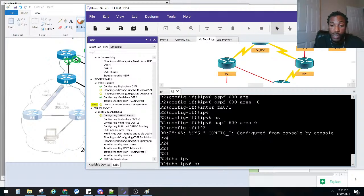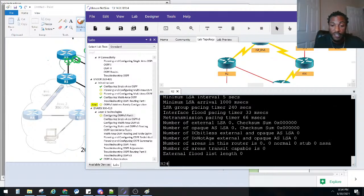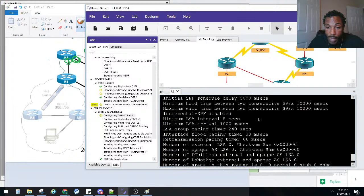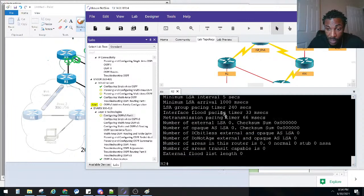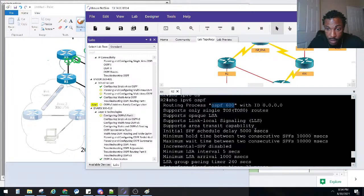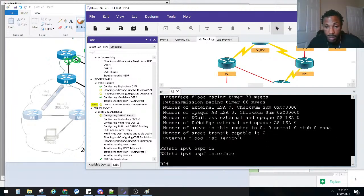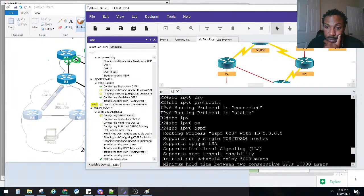Show ipv6 protocols. Let's do show ipv6 ospf. Did we get a router ID yet? None. We got quad 0 there, right? So we still don't have a router ID, but we have IPv6 process ID 600 turned on. We have how many interfaces in there? He doesn't even say. I forgot how we did that last time. I don't even remember.